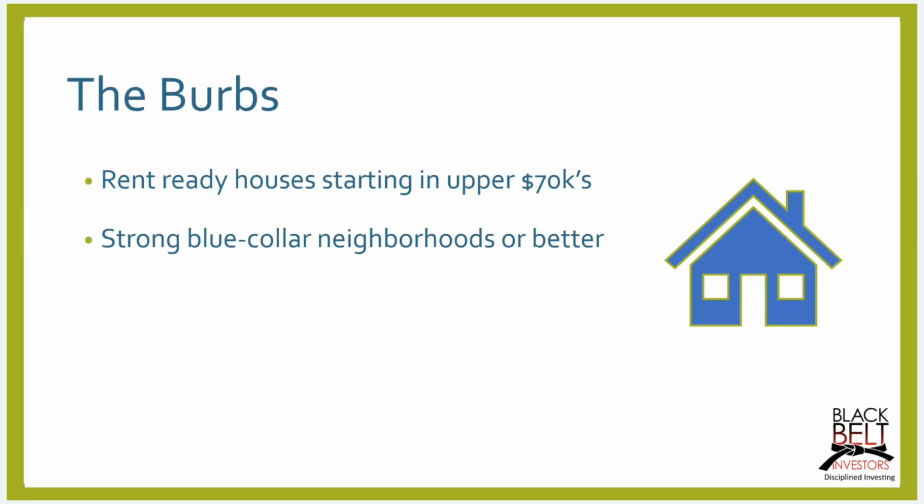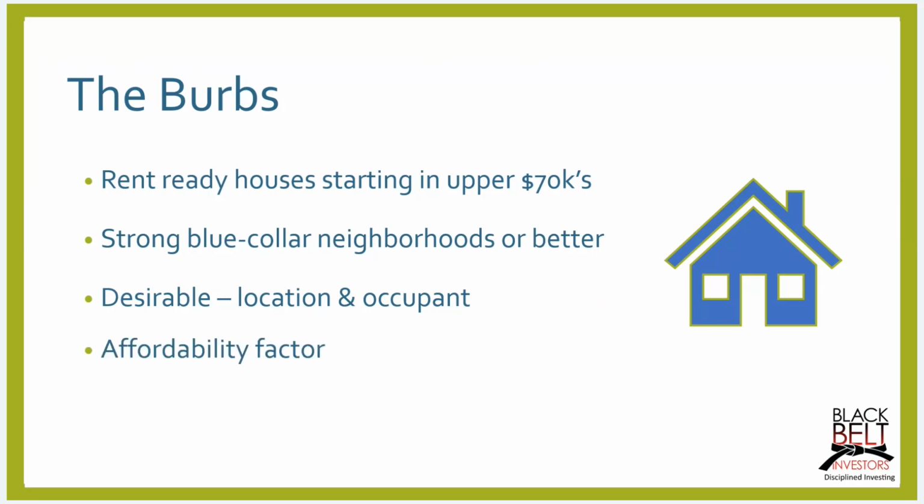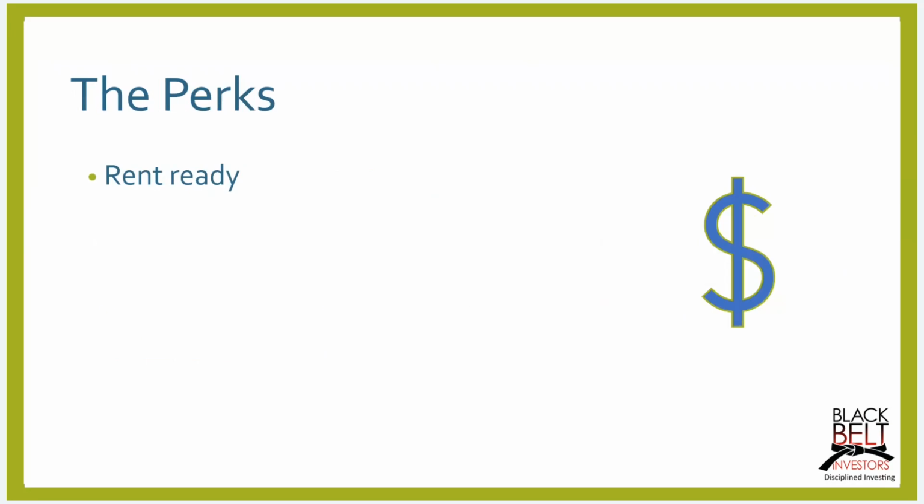Strong blue collar neighborhoods or better, because we need an exit strategy. The property's got to be desirable in regards to the tenant, in regards to you, and in regards to the next buyer when you decide to sell, if you decide to sell. And it has to be affordable to all three parties: tenant, owner, and purchaser when you decide to resell as well.